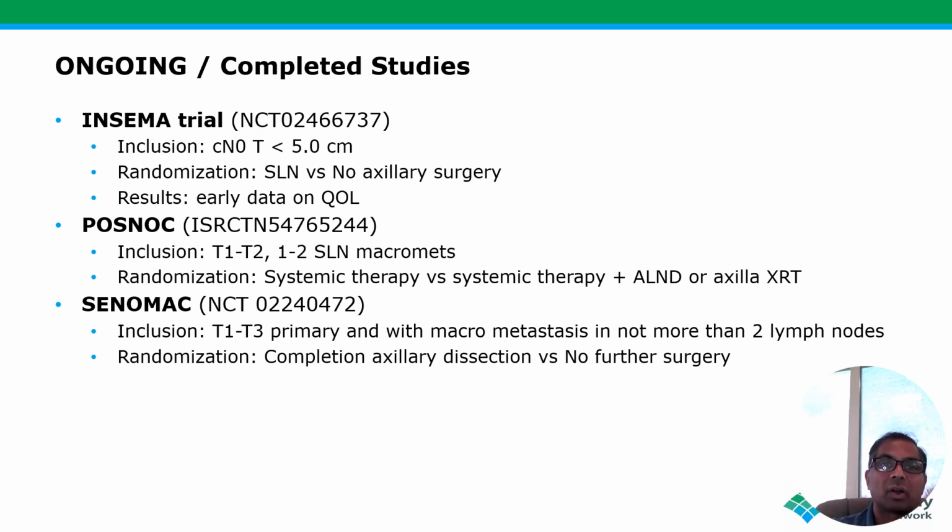Some of the ongoing studies which are also looking at the same is the INSEMA, which is similar to the SOUND trial, but expands to T2 disease also. And the early quality of life data was reported at San Antonio, but no outcome data. The POSNOC is for macromets, looking at axillary treatment versus none. That means to see whether systemic therapy by itself can take care of it without any additional axillary treatment. And SENOMAC, again, similar thing for macromets. So these will further define what we do with macromets. But currently, as I've said, for macromets, we always treat the axilla some way or the other, just because of the fact that data on not doing anything to the axilla is limited in mastectomy setting.